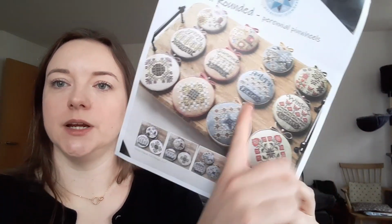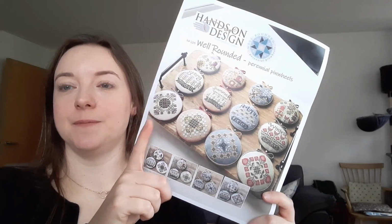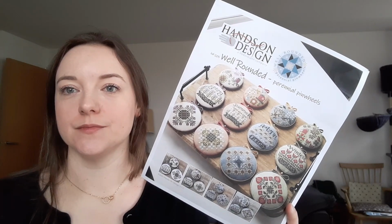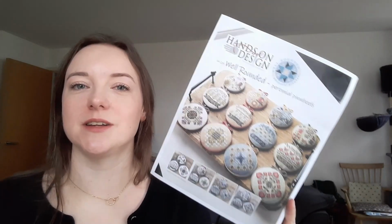So this is what it will look like. It's these three here. So I've done the spring ones already, and I showed you the spring ones before. And then, yeah, I decided I was feeling a bit autumnal because it started to get very miserable very quickly here in England. So I started the autumn one because I just thought it was really nice.